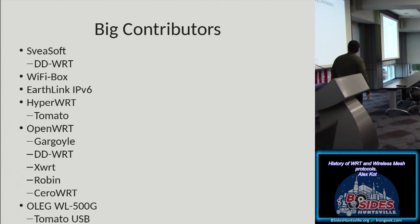They probably didn't have a whole lot of money because their whole company was based off of dial-up. So they're like, how do we convert over to IPv6? Well, we'll just take the code from the Linksys router and put IPv6 on all this stuff, so you don't have to write anything. It's kind of an interesting thing with corporations and how they utilize open source code. Hyper-WRT, which is known a lot now with Tomato firmware, if you guys ever use that. And then OpenWRT is kind of the go-to for that. All these ones are based off of it.